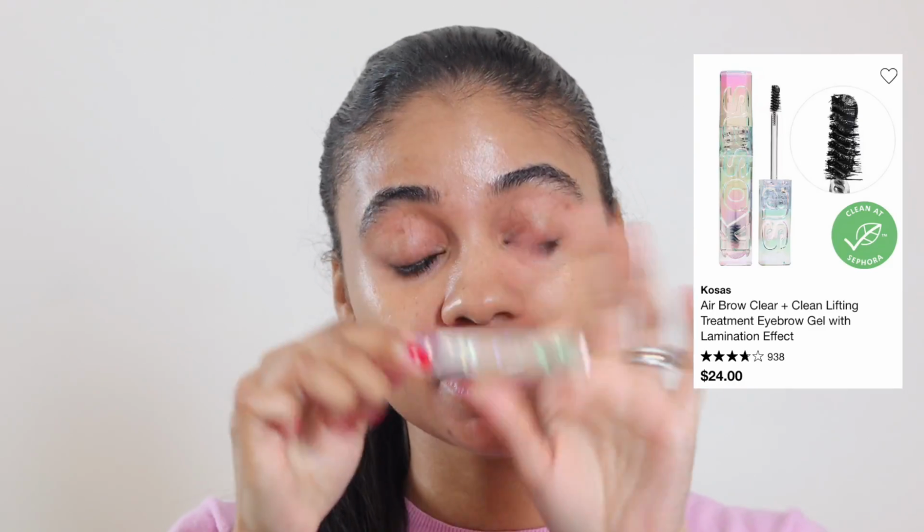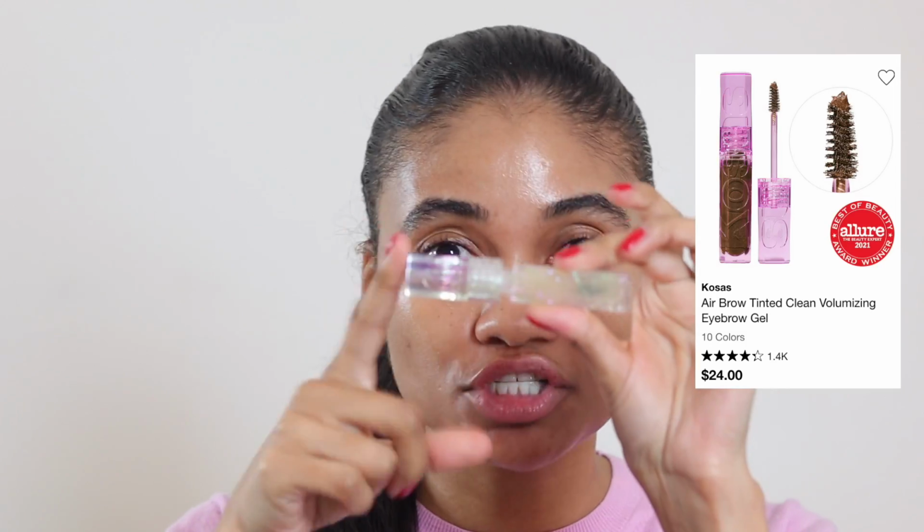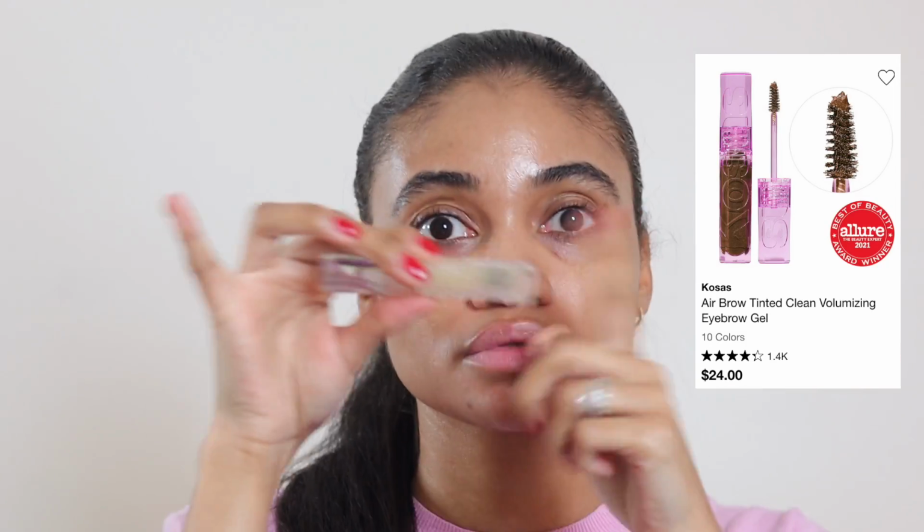As always, I wanted to get the best-selling clear brow gel, so it was the Kosas Air Brow. Now, if you want to know what the best-selling brow gel overall was, it was the Kosas brow gel that is the colored one of this one. We are gelled.